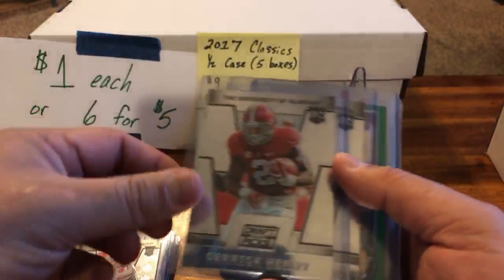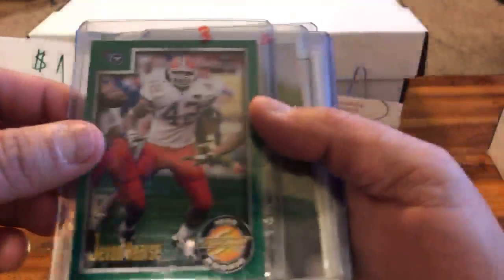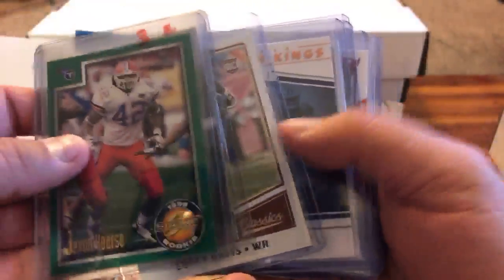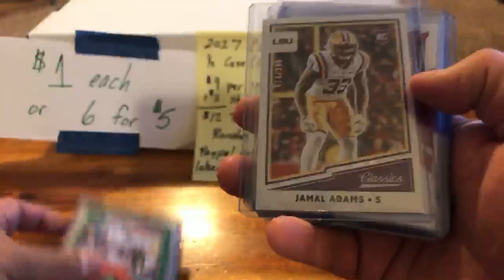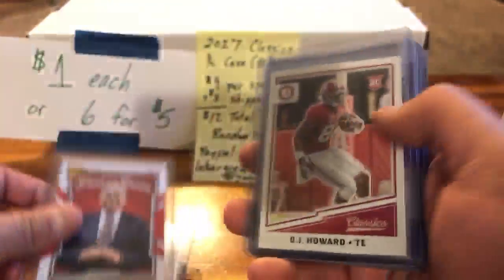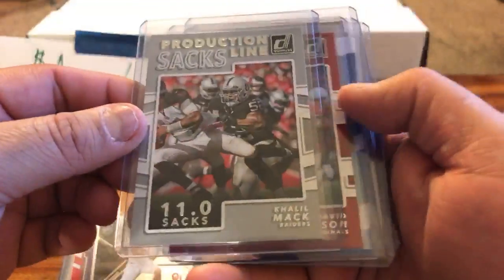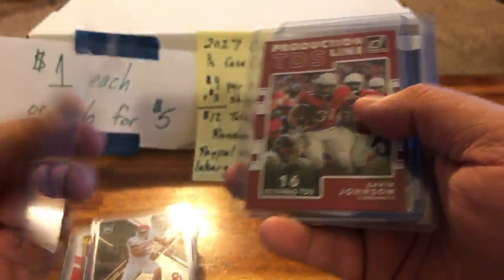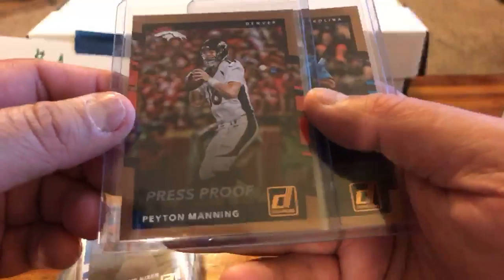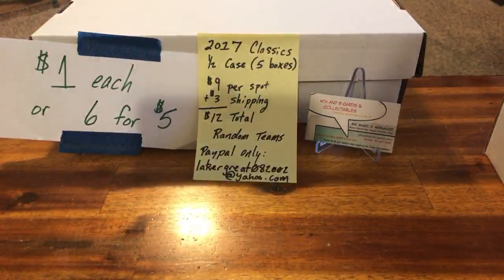Wow. Derrick Henry rookie, Sterling Shepard rookie, Javon Kearse rookie, Corey Davis rookie, Corey Davis insert rookie, Jamal Adams rookie number to 299. Fans of the game, Dickie V, baby. OJ Howard rookie. Joe Mixon, rookie. Khalil Mack, production line insert. David Johnson, production line insert. DeShone Kizer, rated rookie. A bronze press proof Peyton Manning and a bronze press proof Cam Newton.